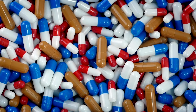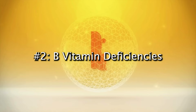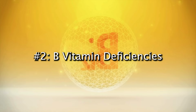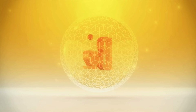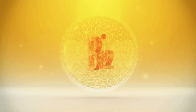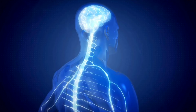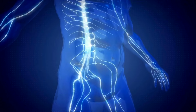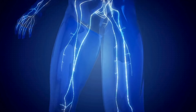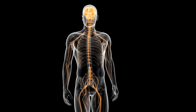Number two is B vitamin deficiencies. We're talking about things like thiamine and B12. B vitamins are very important to your nervous system. When we're talking about sciatica, we're talking about a compressed nerve. So it's very possible that you are deficient in a B vitamin.